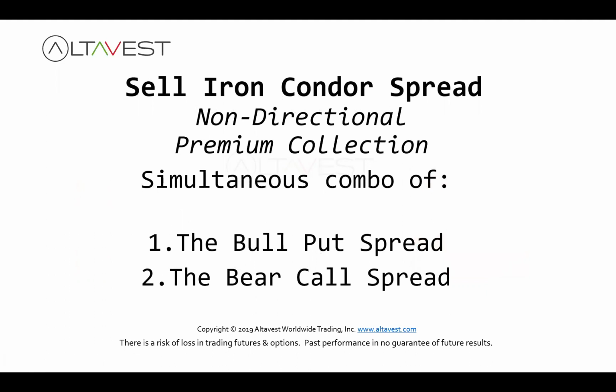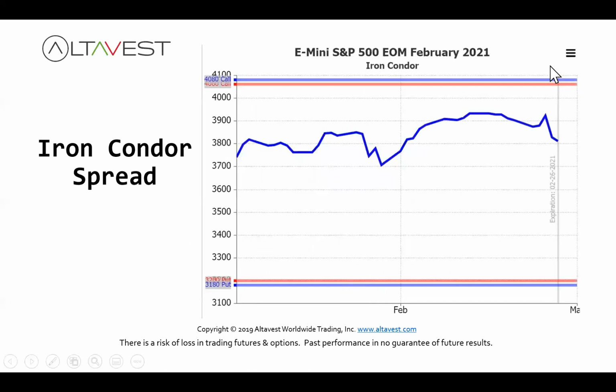It's basically another premium collection strategy, and it's simple. It's a combination of the put and the call spread that we just saw, and that's all it is. You sell an out of the money call spread, collect the premium. You sell an out of the money put spread and collect that premium, and you're looking for the underlying market to stay within that range over a period of time.